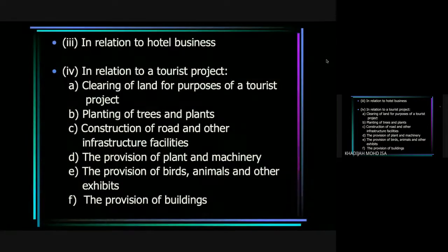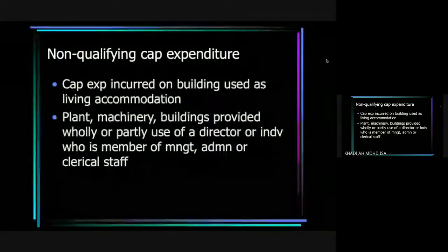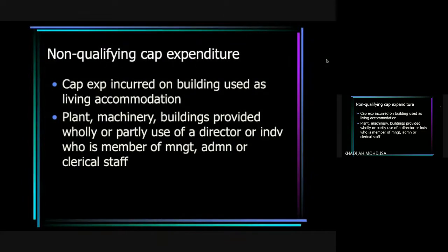So this one is related to the hotel and tourist project, right? Because all these are the common capital expenditure incurred by the company in their business. The non-qualifying capex is that capex incurred on building used as living accommodation. Remember that if you're talking about agriculture allowance, you can claim living accommodation. Under industrial building allowance, you can claim living accommodation as a capital allowance. But for investment tax allowance, ITA, living accommodation is a non-qualifying expenditure.